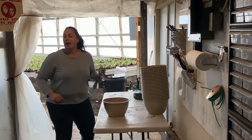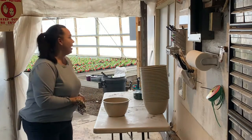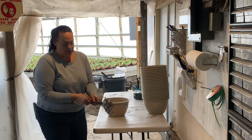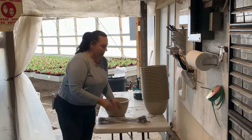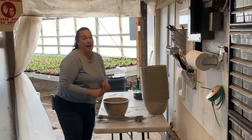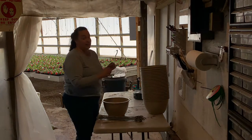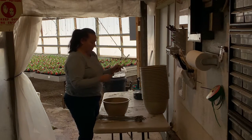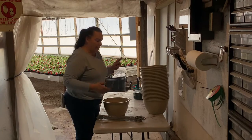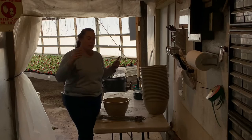If I can find my knife here. Some of the fun stuff is the planting. Some of the stuff that just needs to be done is sitting and putting baskets together. And this takes hours and hours and hands. So that's what I'm doing today, putting baskets together, filling them up on the soil machine, planting them, putting them out, filling up more.